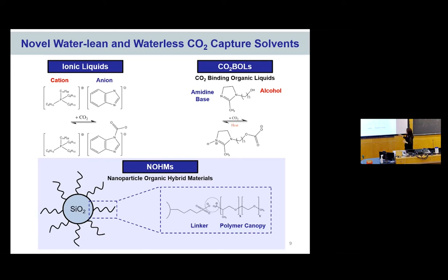So I got super excited, and we started looking into this. The way Lyndon was designing this NOMS material was, at the end of the day, it still behaves like a liquid. If you make it, it looks like a honey-like consistency. It's a viscous fluid, but still a fluid, not a solid. But you start with a nanoparticle, which is solid, and we tether the polymer, right grafting density and right size, and we were able to make a liquid-like material with this hybrid system. And because we can functionalize all these polymers with the functional groups you like for certain tasks, we were able to tune this chemistry quite well.